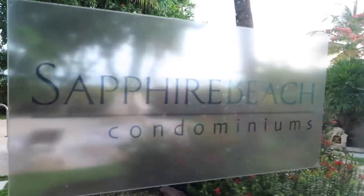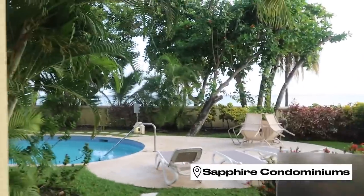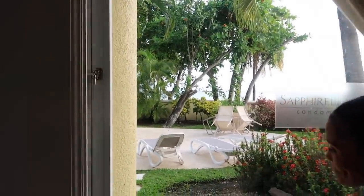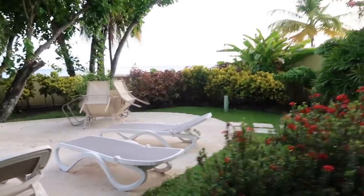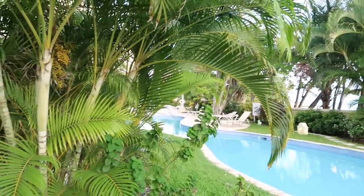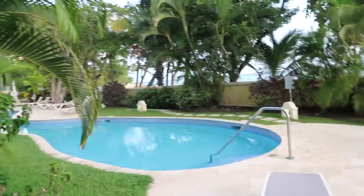Oh, by the way, this place is called Sapphire Beach Condominiums. But there's a pool. Oh, she locked it up. Okay, let's go out. So there's a nice pool out here. It's really cool. Up there, we have a balcony. And then the beach is just there. It's really nice, right on the beach. So let's go back in.